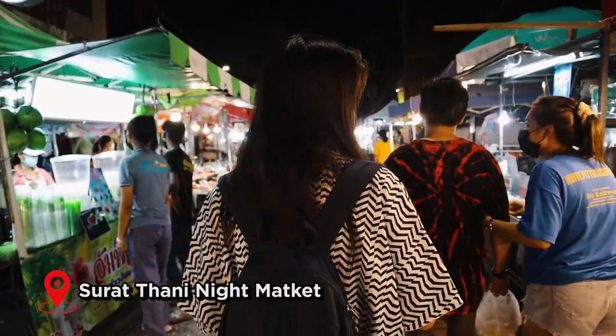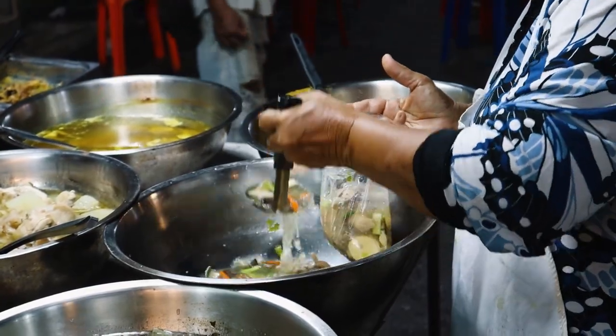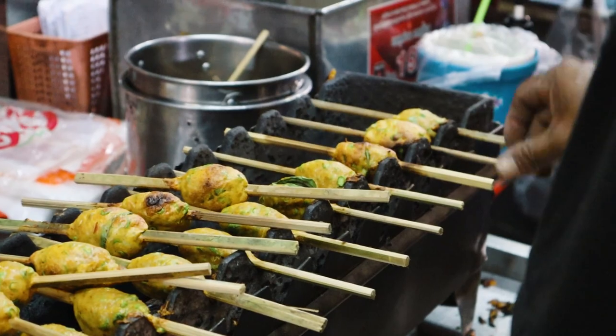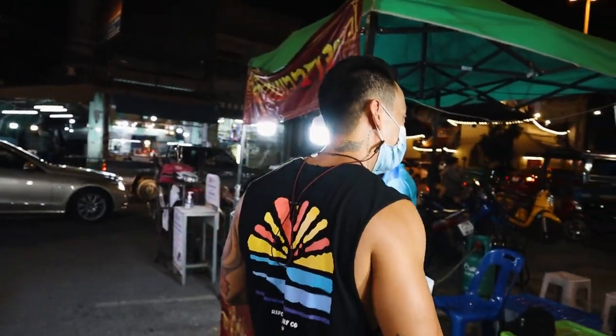If you're in Surat Thani, you must visit the San Jiao Night Market, which is on every night. We walked around, grabbed some snacks, and near the end of the market, this place caught Note's eye. Hey, you want to sit down and eat? Yeah. This place looks nice.